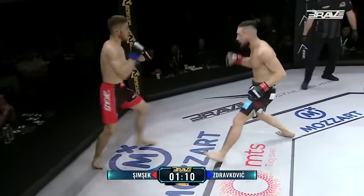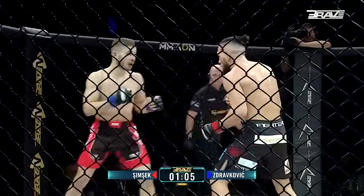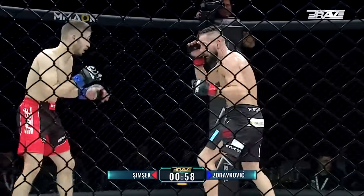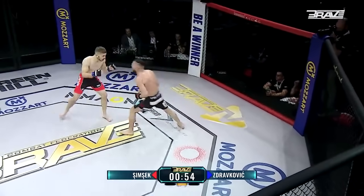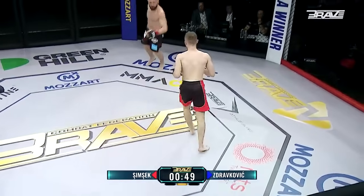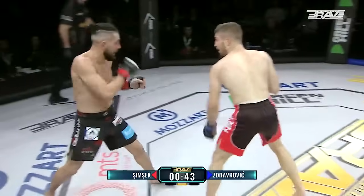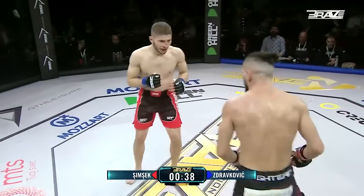As we've seen so often in mixed martial arts, the calf kick, which has become so prominent, is such a debilitating strike when it's been landed ad nauseam. Shimshek keeping those hands a little bit too low, just raises them now. Doing a good job of mixing up the angles. Blind takedown by Zdravkovic. Momentarily takes down Shimshek, but he bounces right back up again. Confidence growing here from Shimshek. Has defended two or three takedowns pretty cleanly. That was a big lost moment for Bushido.